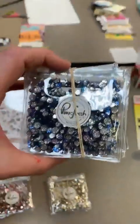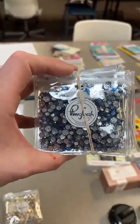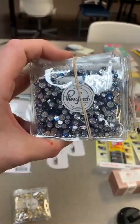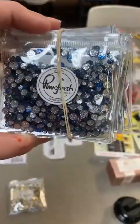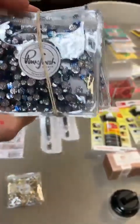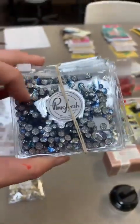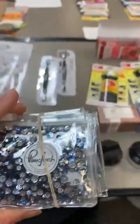This one here I ordered way too much because I was hoping it was going to be in time for our kit club this month, and it just got here, and the kit clubs are already going out. So I've got a whole bunch of blue ones here. I have to figure out something to do. This one is called Starry Sky. But this would match Inkwell from 49 and Market perfectly.